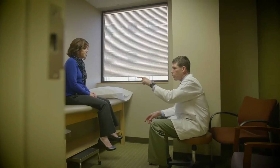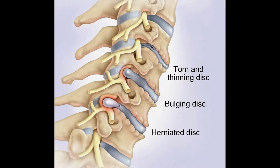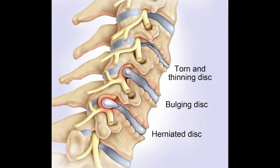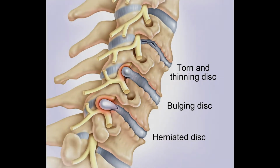One form of this degeneration, although there are many others, is bulging of the disc. And essentially what's happening is the disc is bulging out into a space where the nerves are traveling, and because there's not enough room for the nerve to travel freely, it can become pinched and inflamed and cause symptoms, typically in the legs.